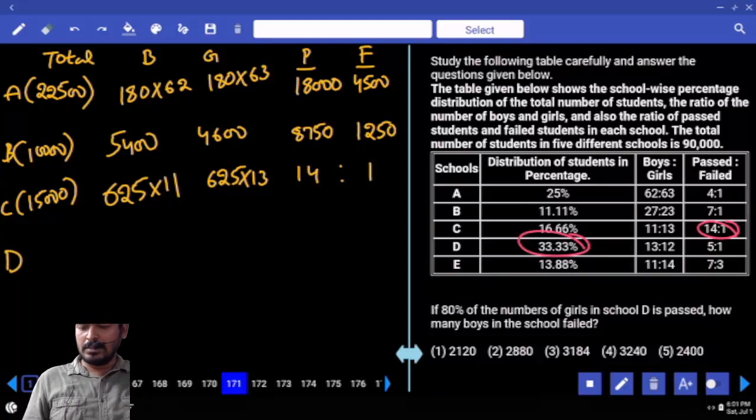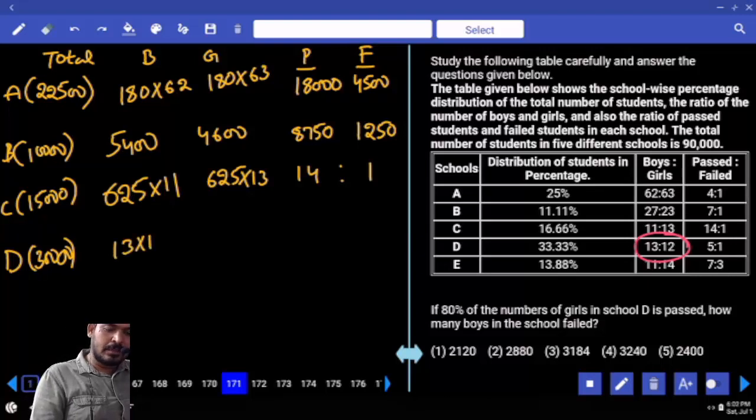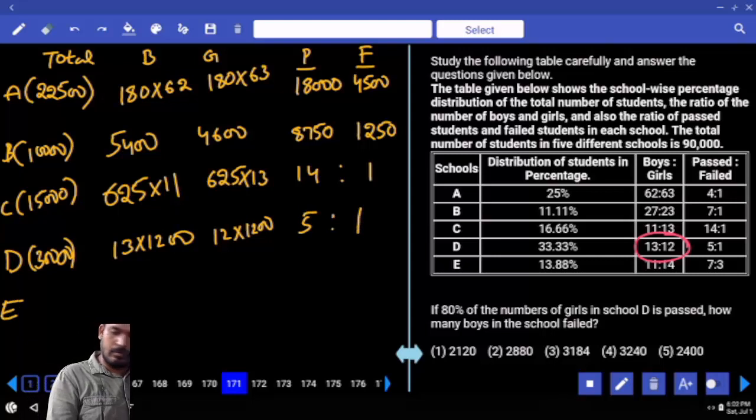Next, D, what is the percentage? 33.33. What is the fraction? 1/3. 1/3 means 30,000. The 30,000 is distributed 13:12. Total how many parts? 25 parts. Means each part, 30,000 divided by 25 means 1200. 13 into 1200. Second one, 12 into 1200. Next, what is the pass and fail ratio? 5:1.